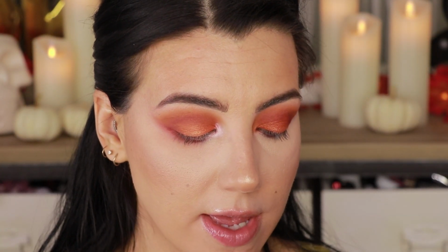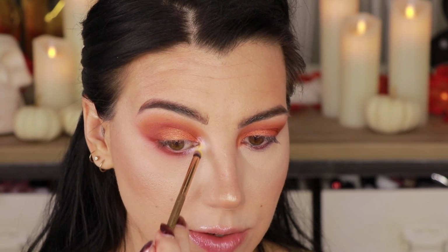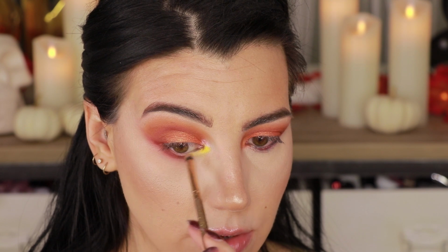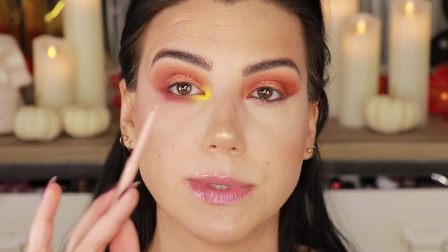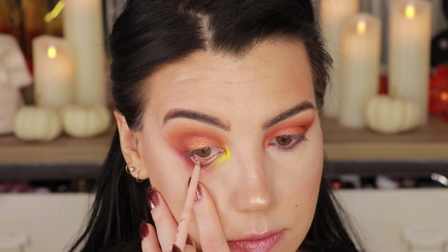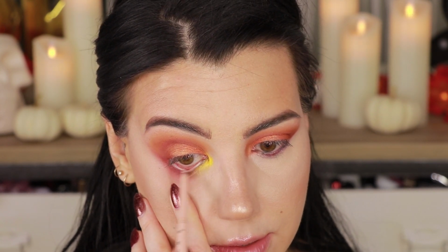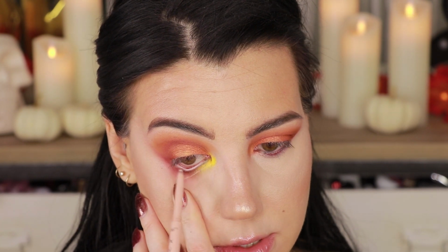And now that that bright base is there, I'm gonna go into the shade E4 on my Luxie 141 Mini, which I cleaned off, and I'm gonna pop that yellow right over the white, just so it really, really stands out from the rest. For the waterline, I'm just gonna grab my Tarte Fake Awake pencil and run that right through, brighten it up. I still have a little bit left over from the last look in there, but this will cover it right up.